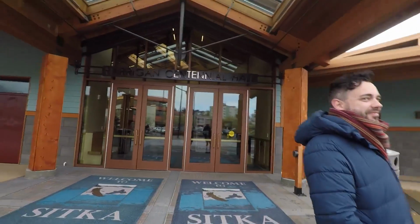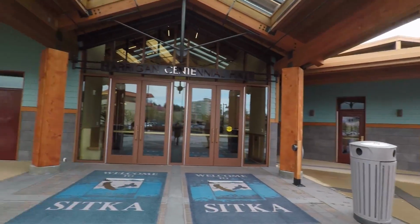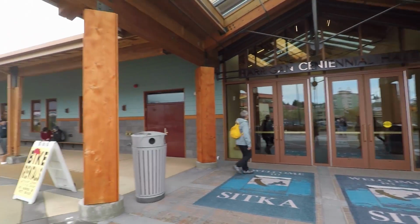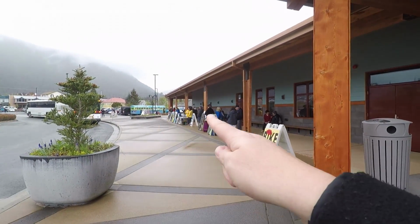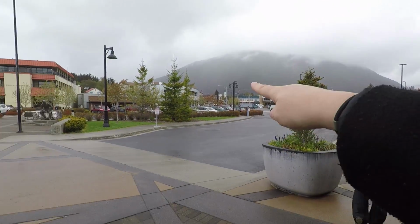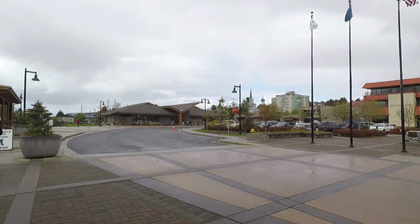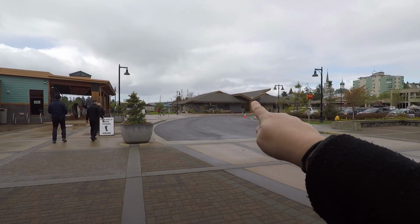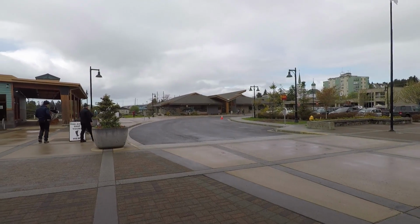So when you get into town in Sitka, you stop right near here. This is the Harrigan Centennial Hall, where they have a lot of dance shows, and they use this as a major sort of public events arena. There's lots of local tours leading from here if you don't already have one. And then town is right next door with the Russian Orthodox Church that we'll have a look at soon. And also Sitka Public Library is right here if you need internet.